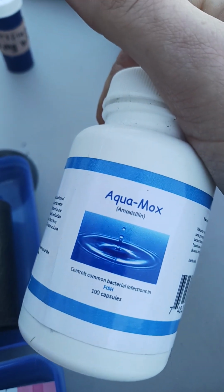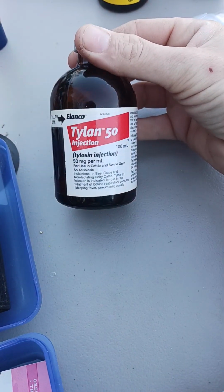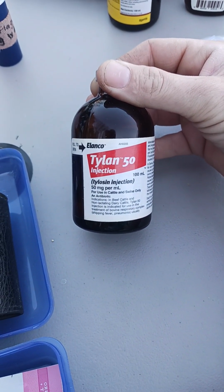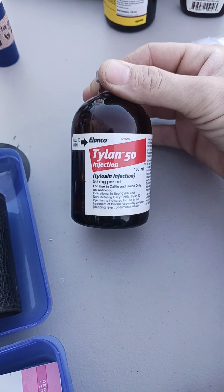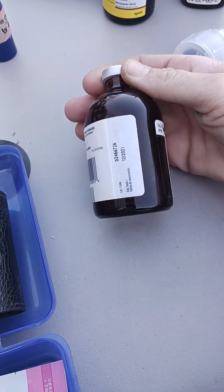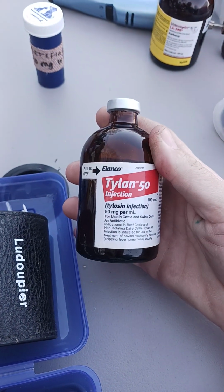Very, very good to have on hand. All right, we got Talon 50 injection. I never really used much of this because I heard it was really good, but it took a long time to get it. And in the meantime, when I was receiving it, I found out about LA200. But anyway, by the time I received it, it was expired, like in 2 months. So I think I've used it once or maybe twice, but I don't even know if it's still good.